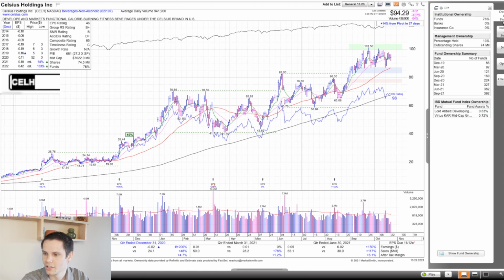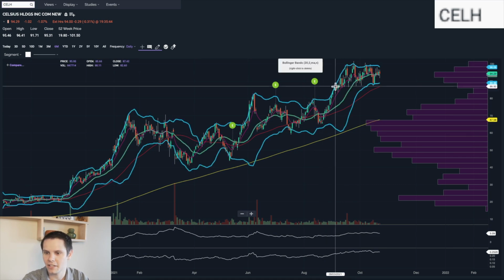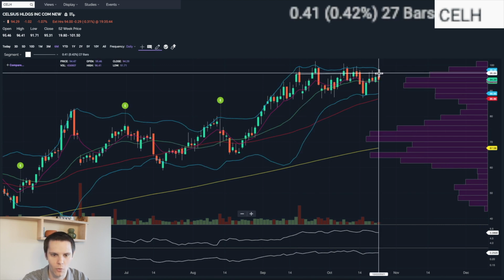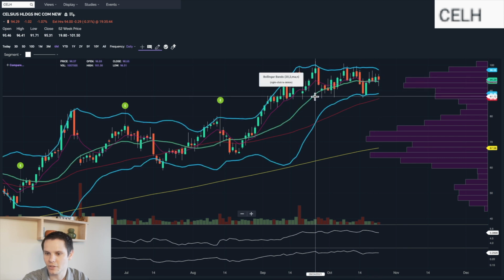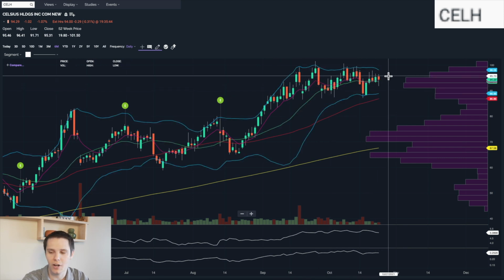Checking fund ownership, that has been drastically increasing, went from 85 December of 19 to 392 in September, and that continues to increase quarter over quarter. Looking at the chart here, we had this nice 50% move higher, and then since then we've consolidated for about 4 weeks, 27 days, about 4 weeks sideways. You can see the 20-day, the 8-day exponential moving average, basically right at the same price right now.